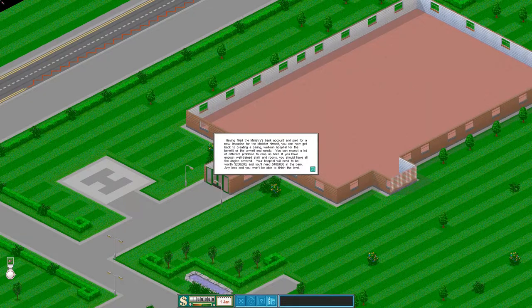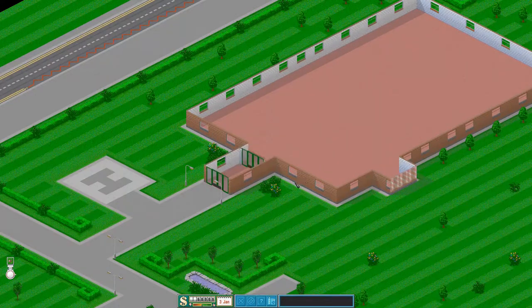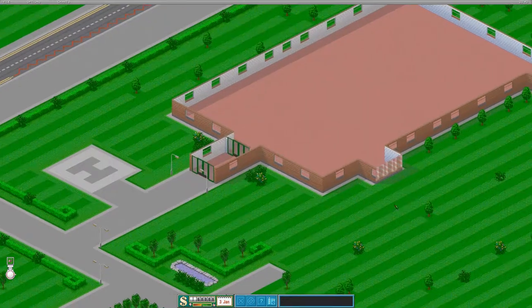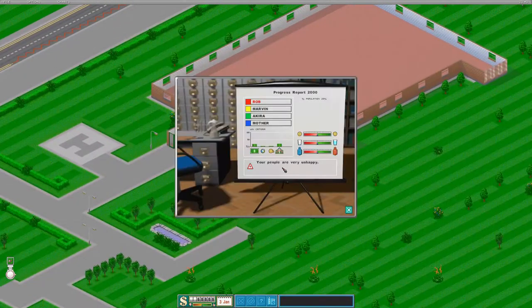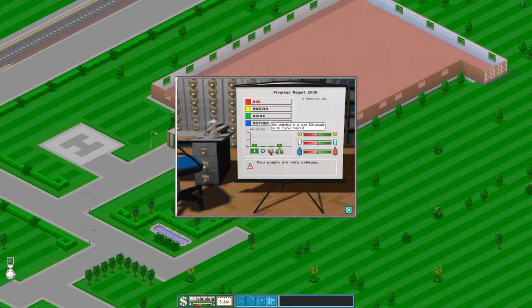Okay guys, welcome back to a new episode. So we have a quick look at what we've got to do here, so we'll get rid of that straight away. We'll slow the speed right down and we'll have a bit of a better look at what we've got. It's always the same: make a bit of money, cure a load of patients and all of that, so that's fine.